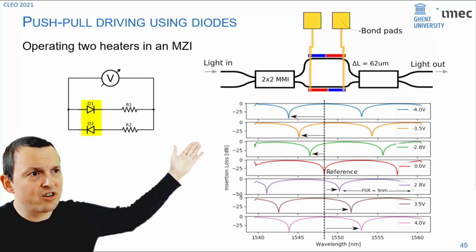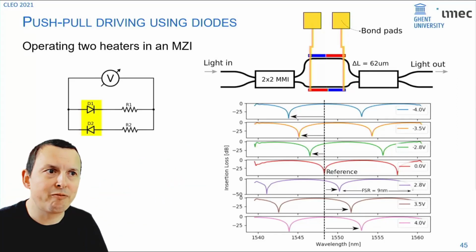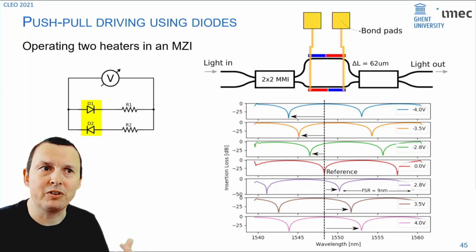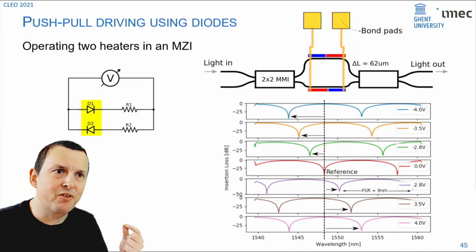So you can essentially, in a gate, drive two different heaters with the same set of paths by just forward biasing it or reverse biasing it. And these are the 2 degrees of freedom that you can use to drive a single optical gate. You can even drive both at the same time.